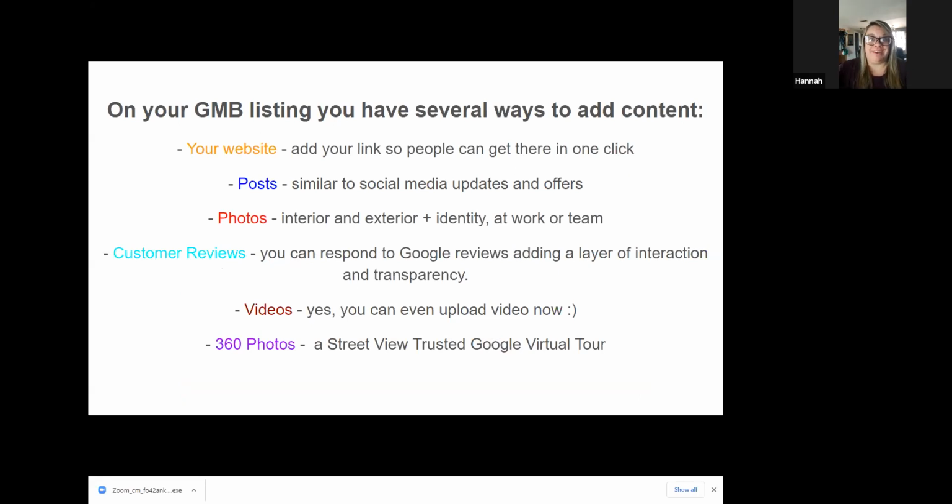Reviews. Agents are constantly like, where should I collect my reviews? I have all these platforms to collect them on, but which one should I pick? Well, now we should pick Google, because that's where people are going to find you first. And then they'll go to realtor.com, or then they'll go to Facebook. But they're going to go to Google first. And ladies and gents, I don't even buy dog treats online without reading the reviews.